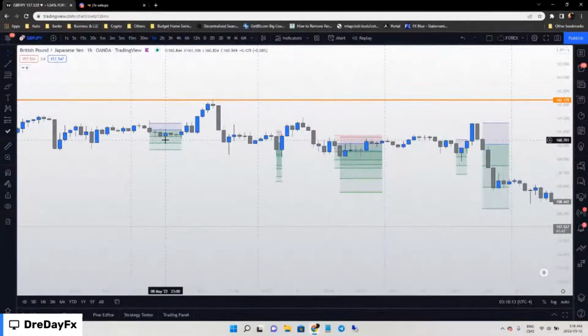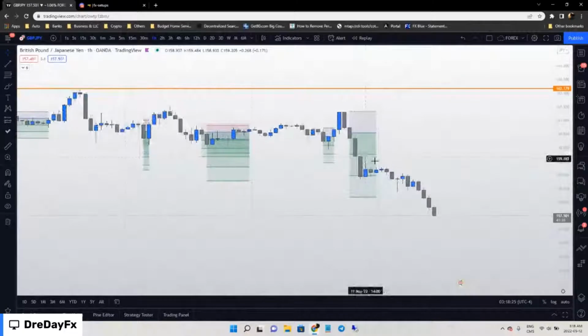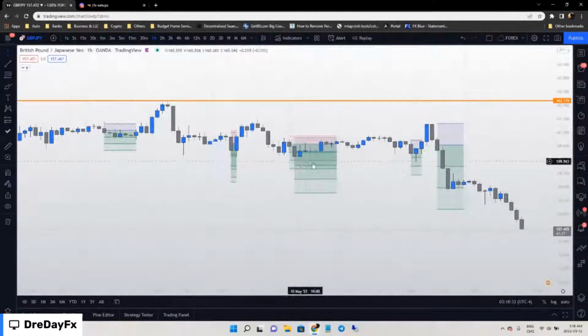But right now we had one setup here. If we look at this week, so we had 1, 2, 3, 4, and 5, and this current trade. But yeah, so 5, yes, exactly. So if you took all of those setups, you would be in the green for the week.